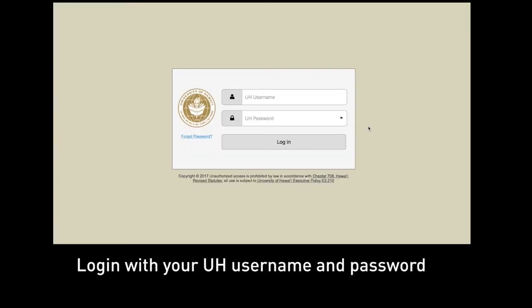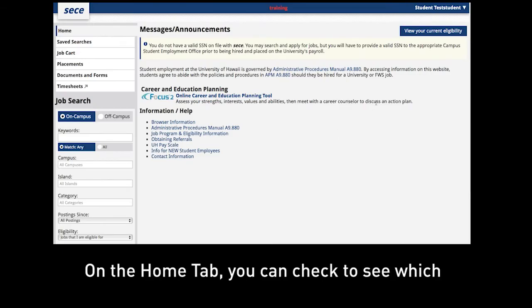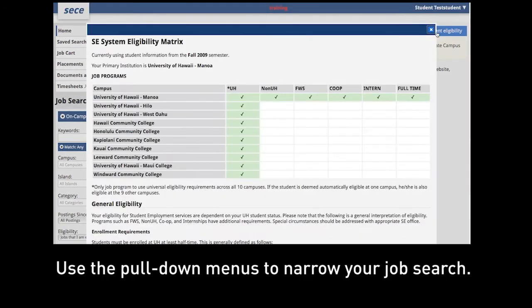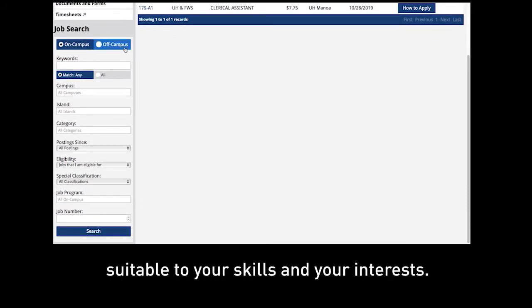Log in with your UH username and password and complete the student registration. On the Home tab, you can check to see which job programs you are currently eligible for. Use the pull-down menus to narrow your job search. This will help you find potential jobs most suitable to your skills and your interests.